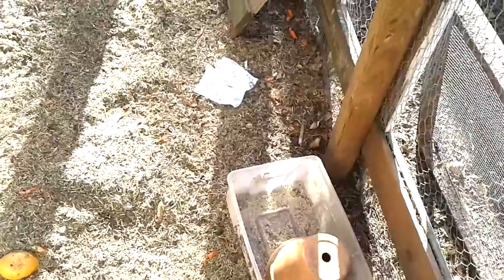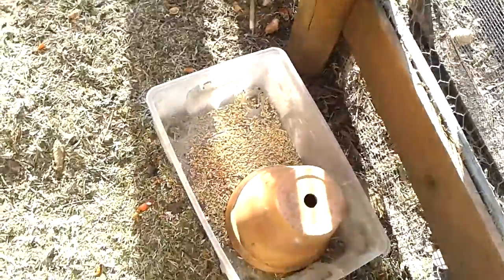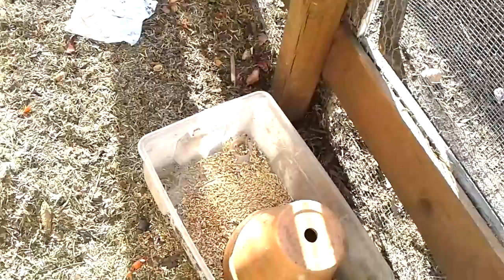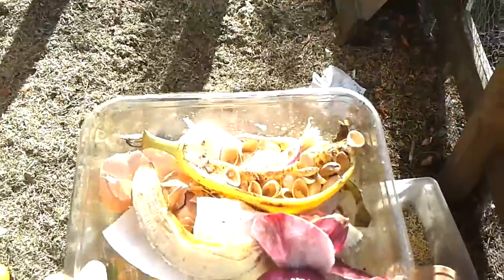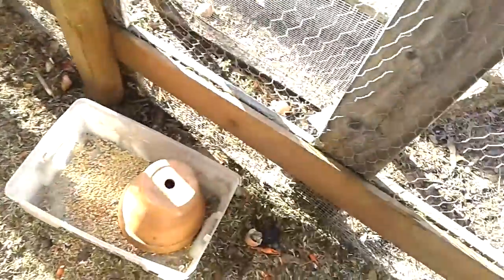Alright, so I'm out here at the chicken coop, and so I dump it in this container right here, and you'll notice some of the stuff that I just put in there is not in there because it fell out of my hand. The other thing that I feed them is our waste from the house. So that's why there's a few napkins and stuff like that in here. But they really seem to love that too. And so anyway, that's pretty much what I feed them.